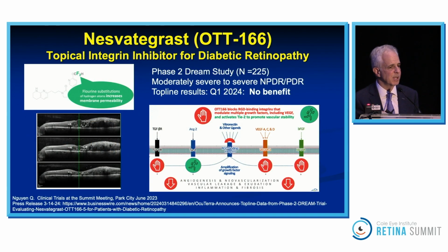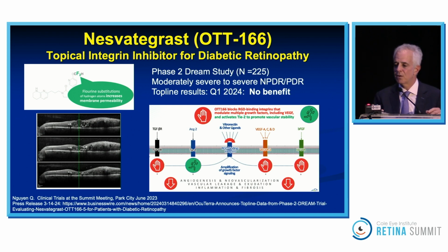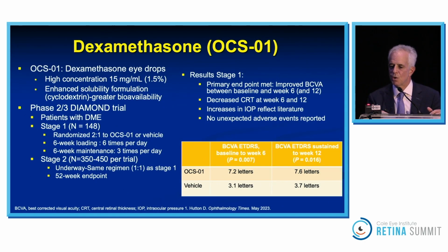I don't have to talk about this one much. This was a topical integrin inhibitor that went through the phase 2 DREAM study and just recently showed no benefit. So that we're not going to see going forward.